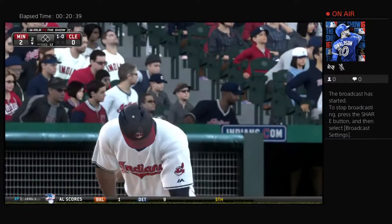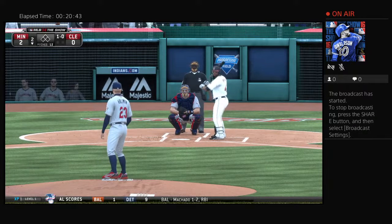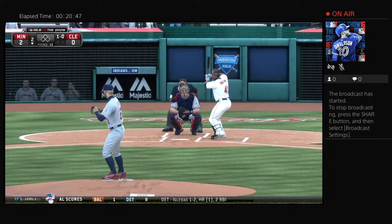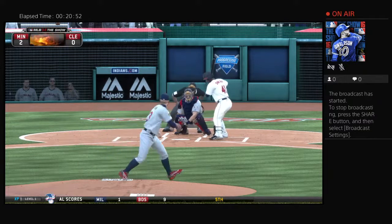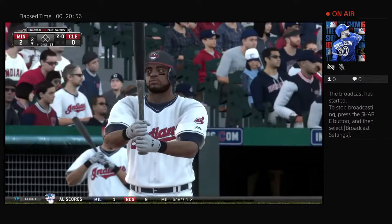Santana trying to make the move to third base here in 2014. The Indians liking what they've seen behind the plate in Yan Gomes, yet still wanting to find ways to get all their big bats into the lineup. So Santana gets the start here at the hot corner. Downstairs, 2 balls and no strikes.